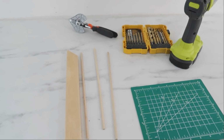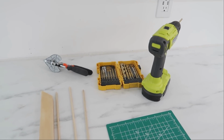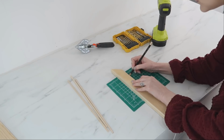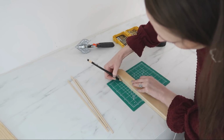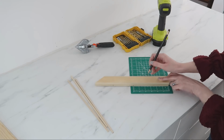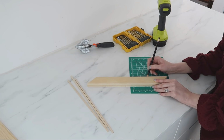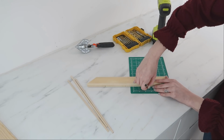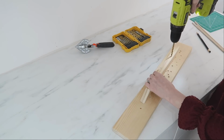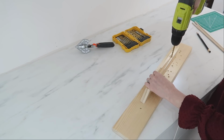I'm using a scrap piece of 1x2 and some dowel rods, and to create this I'm just making marks along the sides of the 1x2, and then I'll be drilling straight through the sides big enough that my dowel rods would fit through, and that is what's going to hold my earrings and my bracelets and my necklaces.